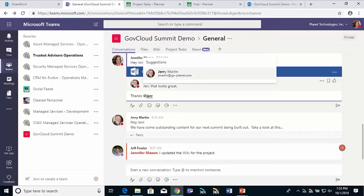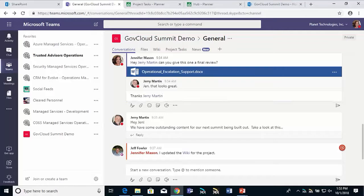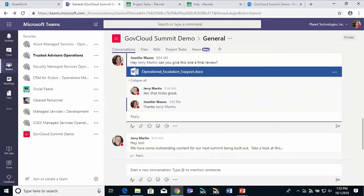As I start typing his name, it's going to let me tag him in the content. So he's going to get a notification, as he has Teams running, that I'm having this conversation with him. But also other people in my team, you see that further down I'm having a conversation with Jeff. Jeff may have missed this, but he'll be able to come back in and, through the persistent chat, see that Jerry and I have had a conversation about this document and be able to see our notes.